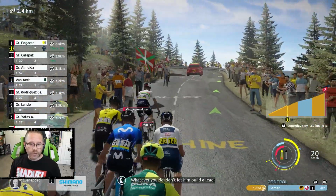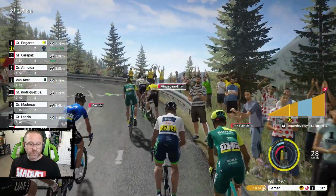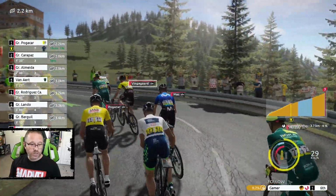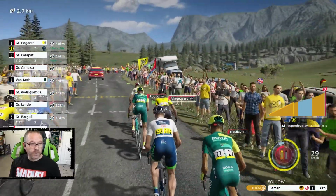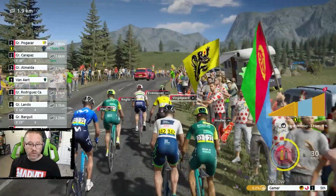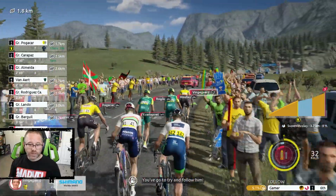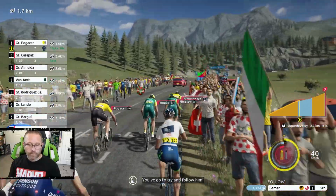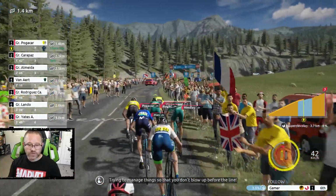Steeper now. Here we go. From the others. Following Vingegaard and Roglic. Pogacar. Hindley's the other one with us. 2K to go. I might have to use the rest of my gel. Try to manage things so that you don't blow up. Flat through here.